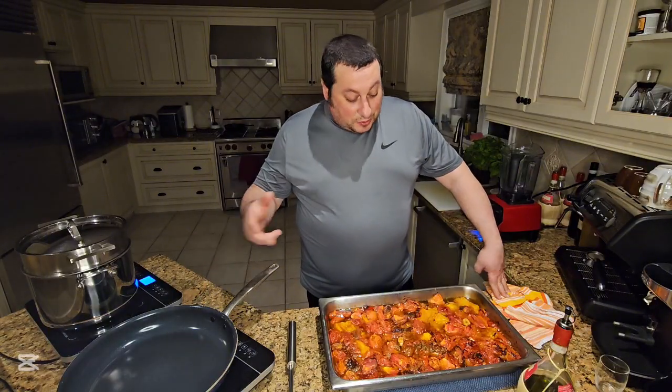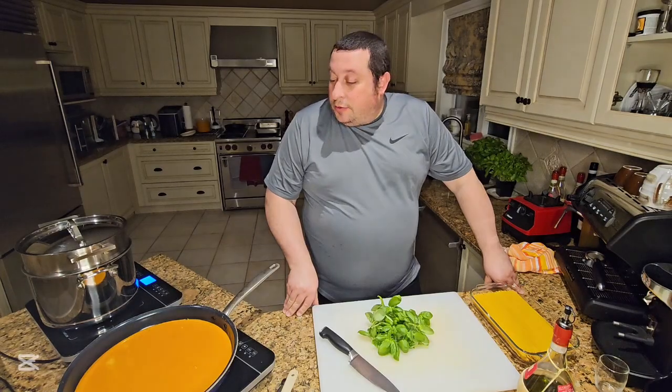Do it the old way, in the pan, get your frustrations out with a potato masher, and you have a beautifully rustic sauce to mix your pasta with. So I will take this to the blender, and I will see you in about 5 minutes. All right, we are coming down to the home stretch.